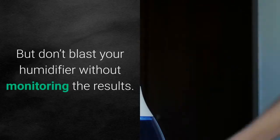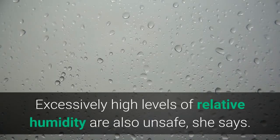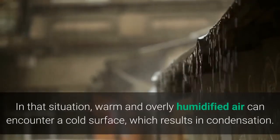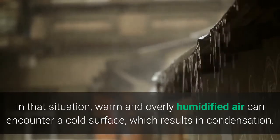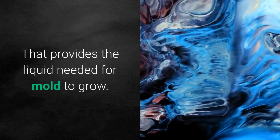But don't blast your humidifier without monitoring the results. Excessively high levels of relative humidity are also unsafe, she says. In that situation, warm and overly humidified air can encounter a cold surface, which results in condensation. That provides the liquid needed for mold to grow.